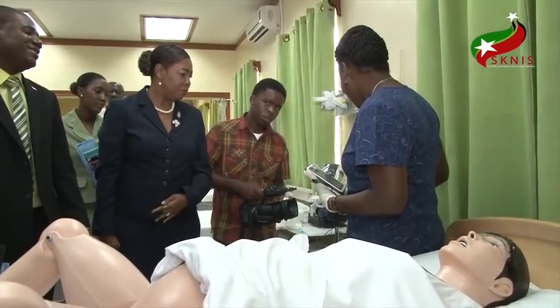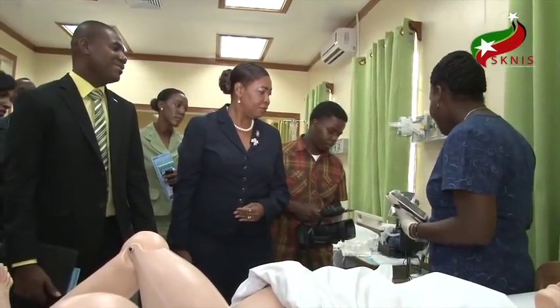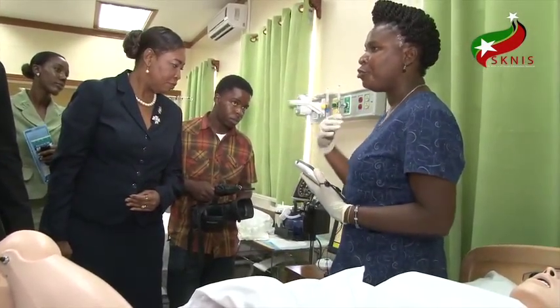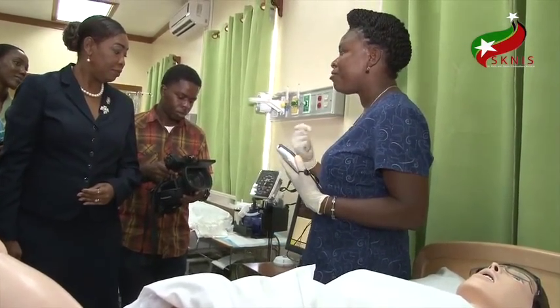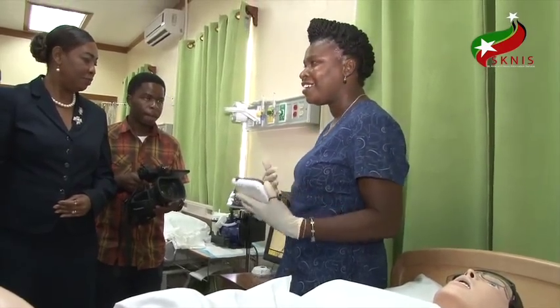And students are able to monitor patients in their state, so the lecturer does not have to be present with them. We stay inside the control room and we can say, okay, we're going to deliver the baby now. And they must be ready. We have to monitor the stages of delivery, what's the next action.